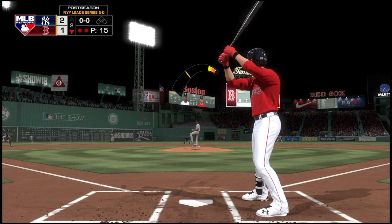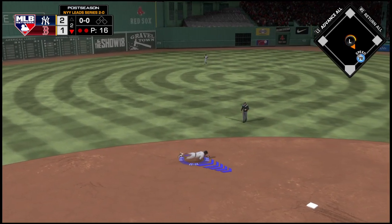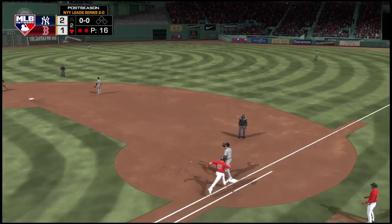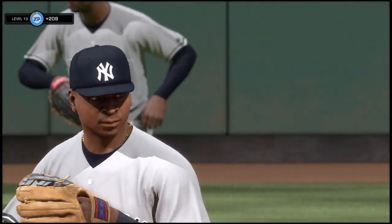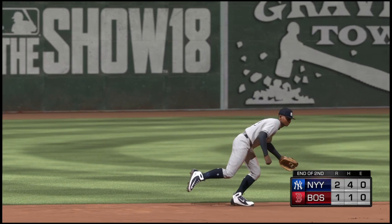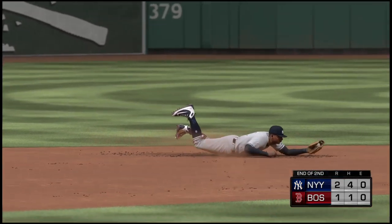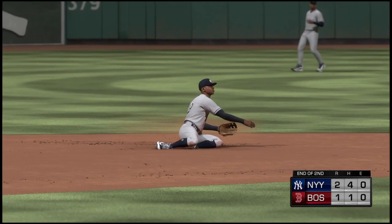In is Christian Yelich. He swings and grounds it to short. Oh, look at Didi. He's out. The defense on display on this beautiful diving stop at short. Don't touch that remote. More on MLB Network right after this.